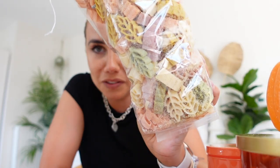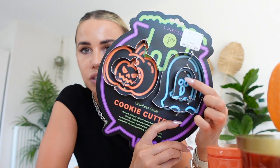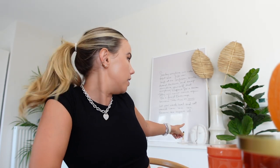Then I also got some pasta, which is just like autumn leaves. It looks like little bits of wheat. That was because James really fancied a bolognese or a pasta dish for dinner, so we thought that was quite a nice one. And it looks nice, so if I have it out in a jar, it just looks really nice. We got these for £3.99, which are just cookie cutters. So there's two ghost ones and two pumpkins, because I do have, can you see it up here? Oh, I've took it down.